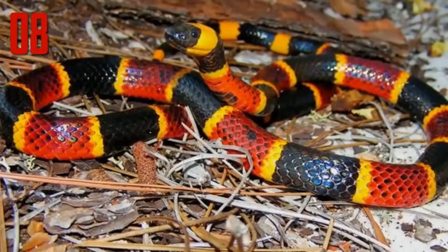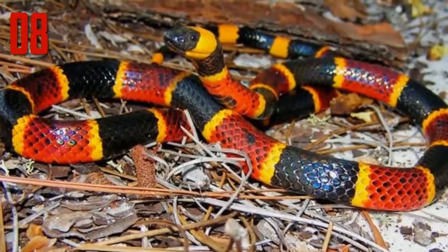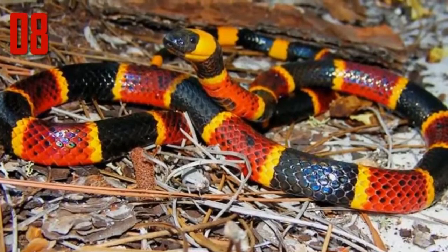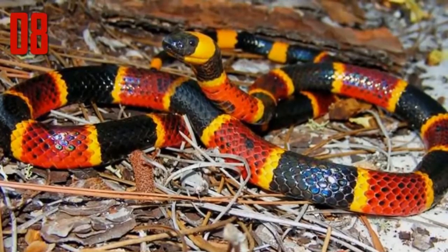The snakes are forest animals living in leaf litter and brush. They flee before biting, but if you do get bitten, it is imperative you go to a doctor. Respiratory failure occurs within hours.